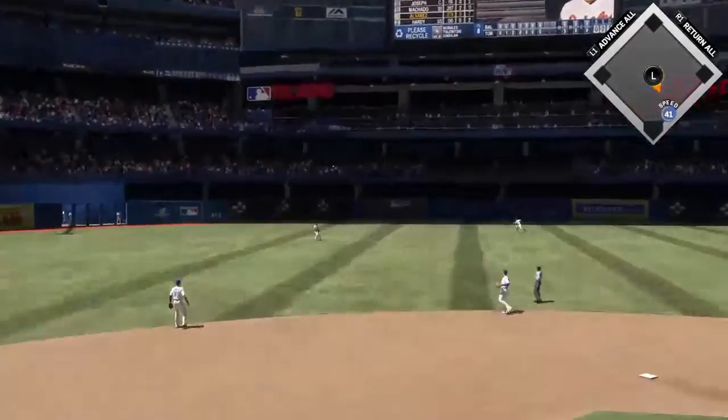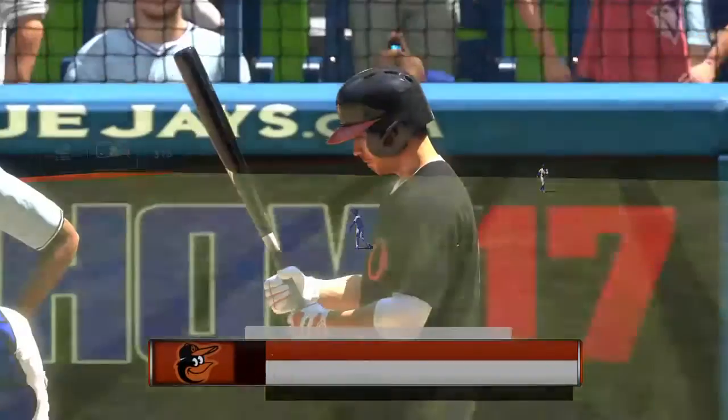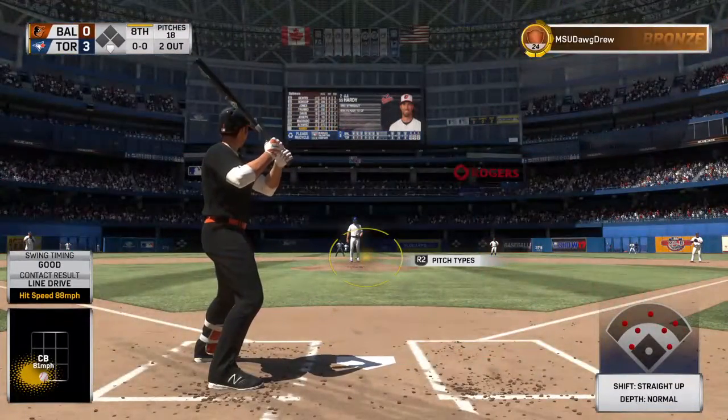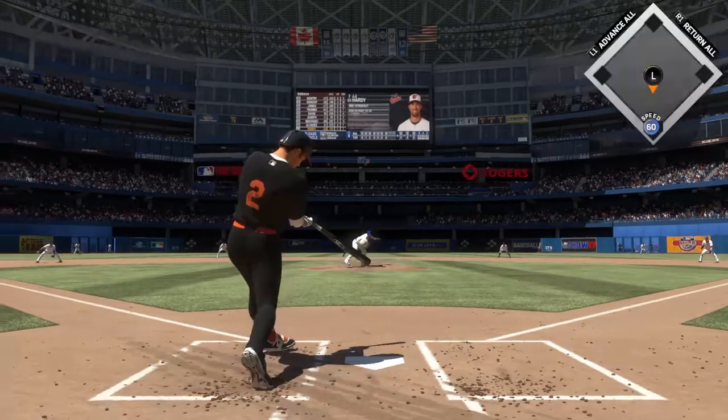Line toward the alley in left center. But this will hang up just enough as he takes it in stride in left center for the second out. Shortstop. Coming to the plate now, J.J. Hardy. He comes in 0 for 2 thus far.